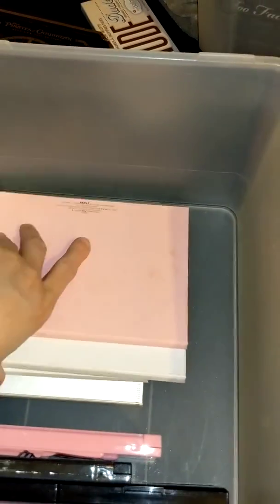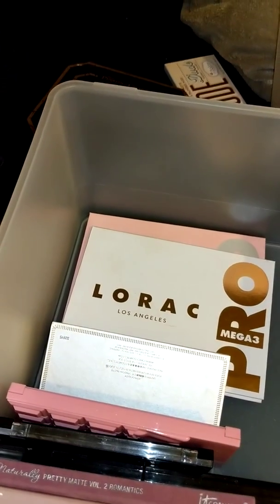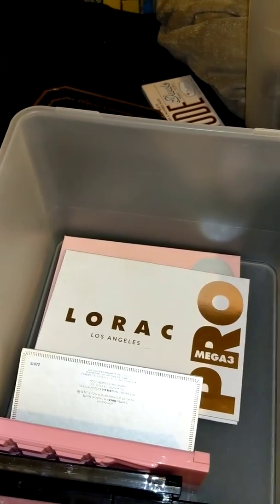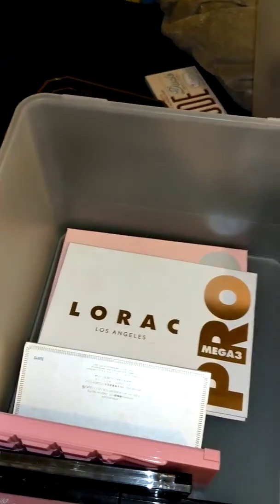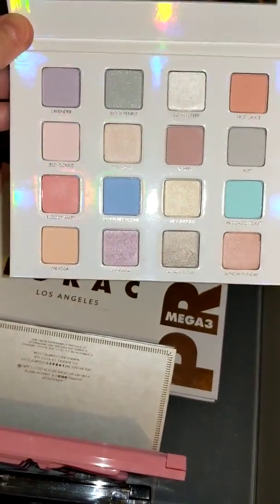So this is something I get a lot of good use out of, and I'll continue to keep that in my collection. I have the LORAC Pro Beauties Who Brunch eyeshadow palette. This I got on sale. I was not going to purchase this, and then I saw it on sale, and I was like, all right, I guess I'll purchase it.